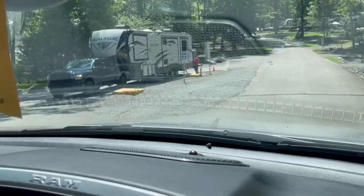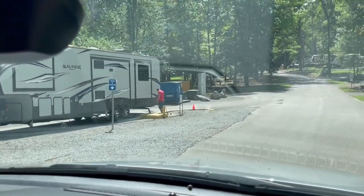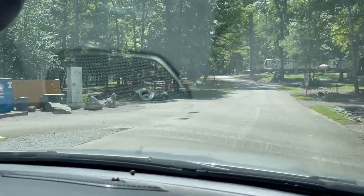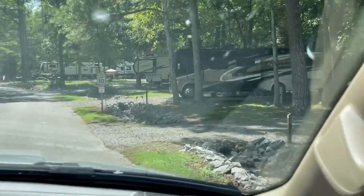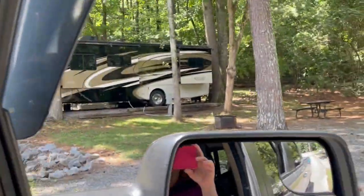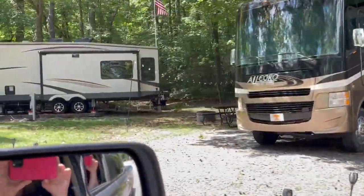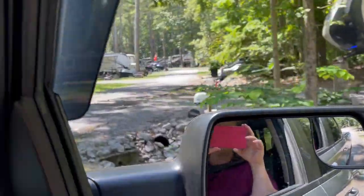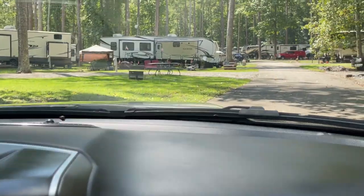Over there is a dump station. The sites here only have water and electric, no sewer, so they have the dump station there. Site 4. The roads here are one way, so you have to pay attention to that.